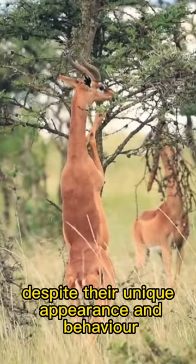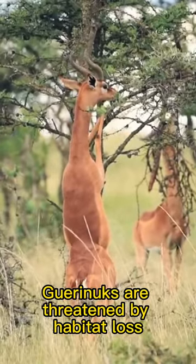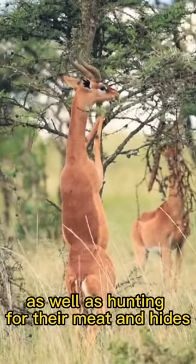Despite their unique appearance and behavior, Gerenuks are threatened by habitat loss and fragmentation, as well as hunting for their meat and hides.